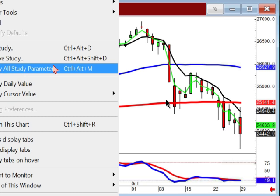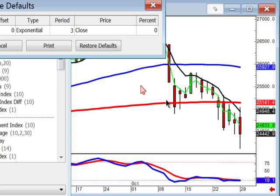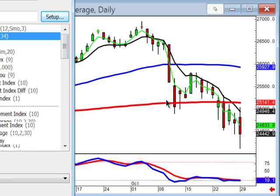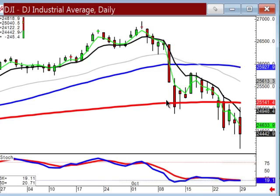So while we're here, let's add a study, add moving average, 34, displayed with a color of gray. Hit OK. Add. There we go. All right, got the 34 in there.